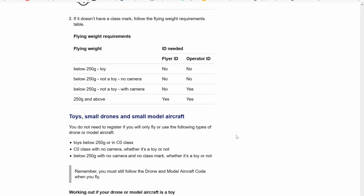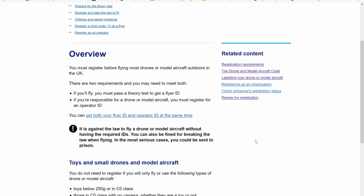The big problem on the registered-drones.caa website is that it sort of contradicts itself a lot. It keeps saying that you need a flyer ID. If you're going to fly, you need to pass the theory test and get a flyer ID. But as we just saw on the other screen, it says you don't need a flyer ID for a Mavic Mini or a Mini 2.